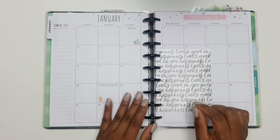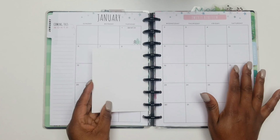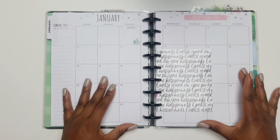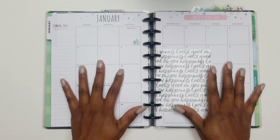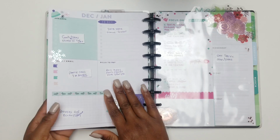But I want my goals to be all over my planner, in front of my face, every single place that I look in my planner. And so my goals are going to be on here. This is going to be my month at a glance. And one thing that I'm going to be trying differently this year is most of the things that I have to do is going to be on this calendar. So it's going to be fully jam-packed and loaded.